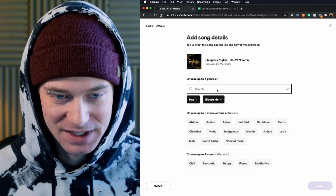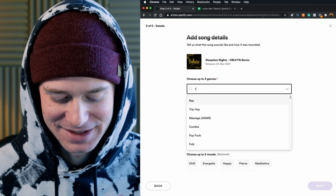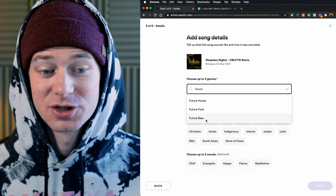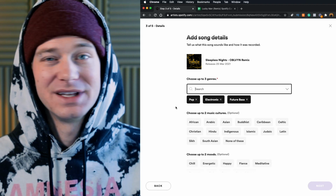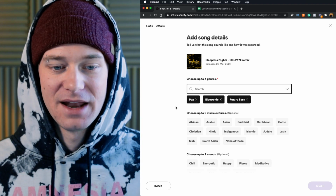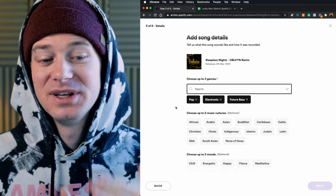Again, not very specific. And now this particular song, when I did reach out to Oblivion, she said this could easily be classified as future bass. So we get to select 3 genres. I think having 2 broad or even just 1 broad genre and then 1 or 2 to narrow it down and try to get in a specific playlist is going to be a great option.